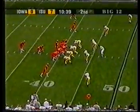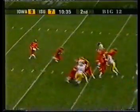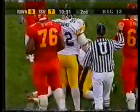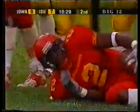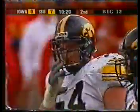Pickup of 3 on the play. Haywood, left side, and he is hit hard as he gets back to the line of scrimmage. Dennis Haywood out of Dallas Carter High School. Tackled by number 54. 5th all-time Iowa State rushing the football. His career average over 5 yards a carry. Only Troy Davis has a better average.